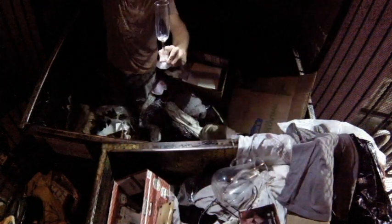I'm checking if it's a vintage t-shirt. I ended up leaving it behind. Yes, it looks nice, but I ended up leaving them behind.